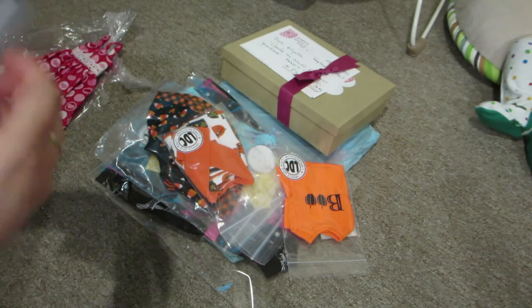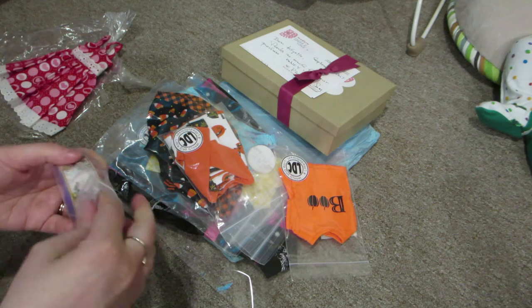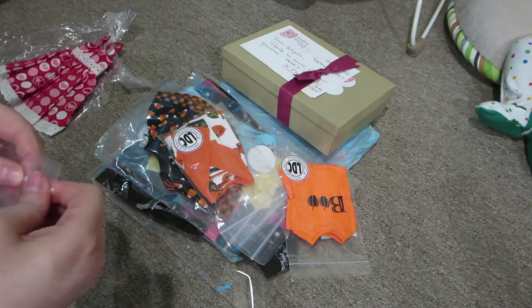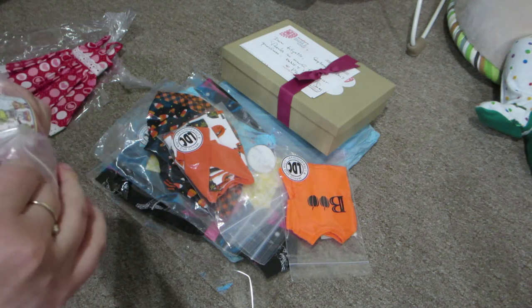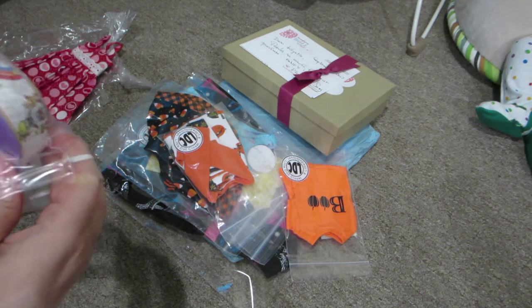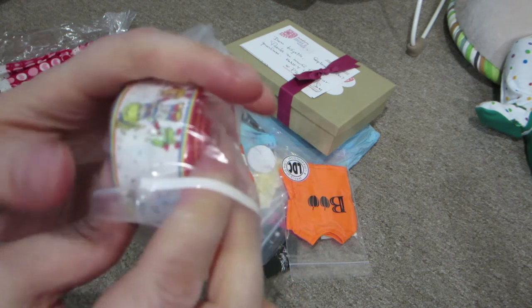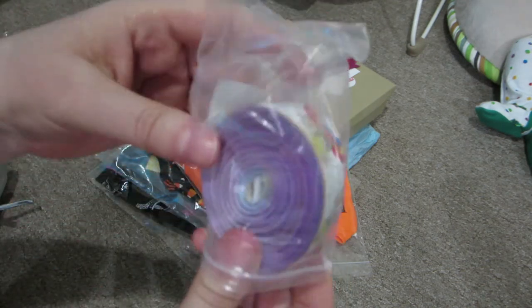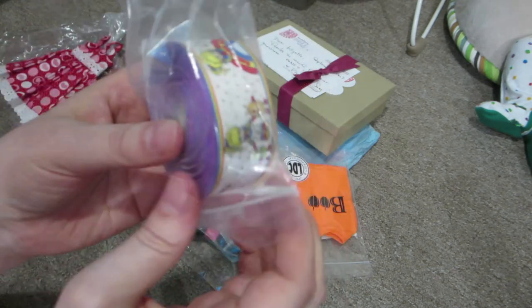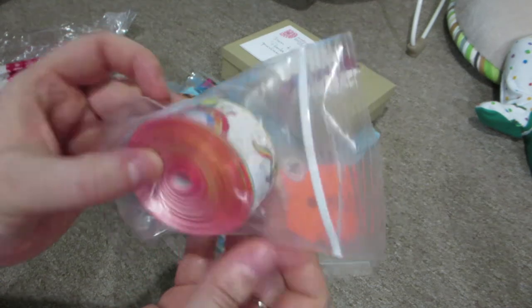But from them, I got some more Rainbow Brite ribbon. I don't want to take it out of the package, but it's a different pattern, actually. I'm kind of curious about it because it's got all these colors on the edges. So the edges of the ribbon must be colored. One side is like a purple and one side is like an orangey, pinkish, reddish color.